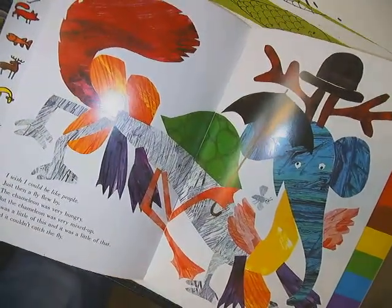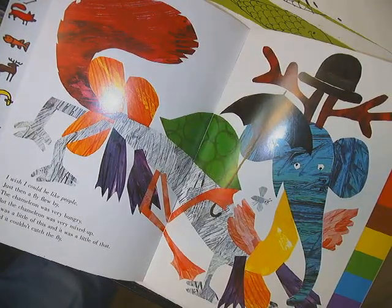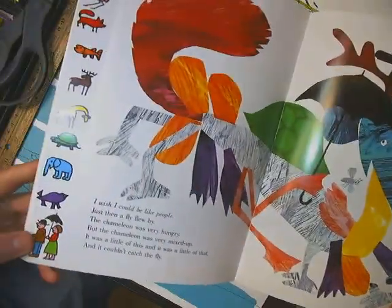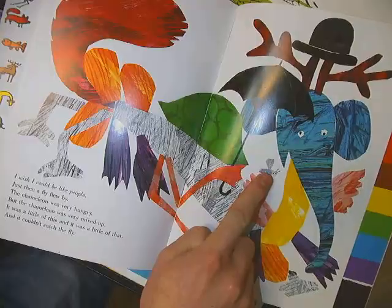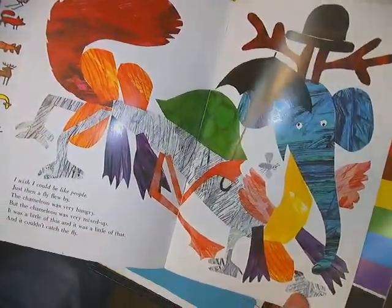Just then, a fly flew by. The chameleon was very hungry, but the chameleon was very mixed up. It was a little of this and a little of that, and it couldn't catch the fly. So the people down here have the black cat and umbrella, and that's what he has here, a black umbrella and a black hat. And then the fly, he can't quite catch him because he's just got too many other things going on around him.